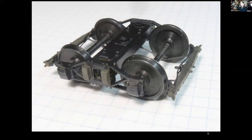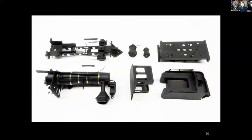And here's the finished trucks. In this case, they're sitting on some graph paper. That's another thing to consider at times. So that's just 1/4-inch graph paper, which makes another nice background. You can lay out models. This is progress in painting another model.